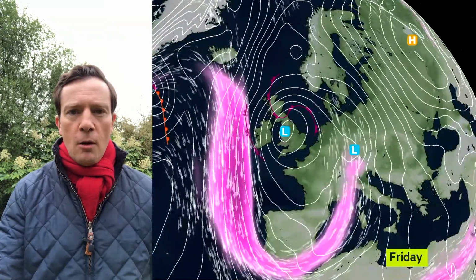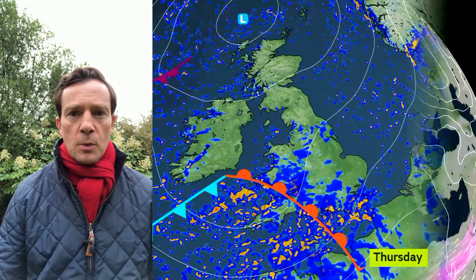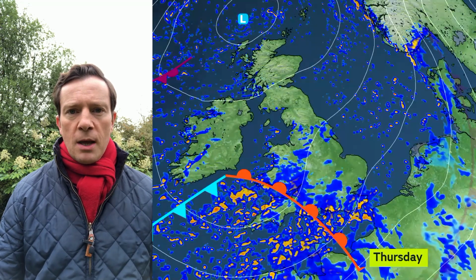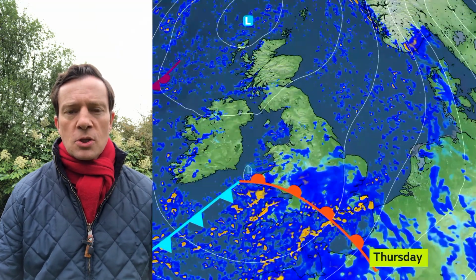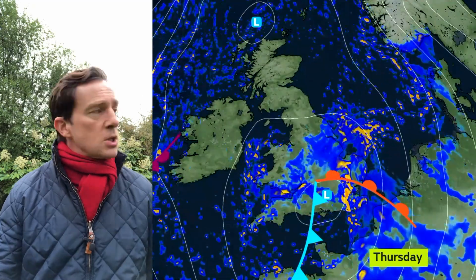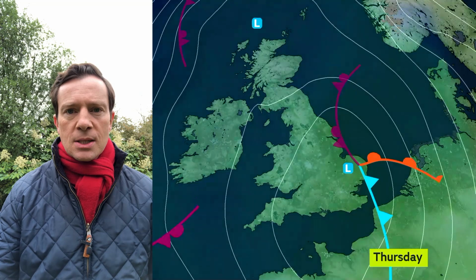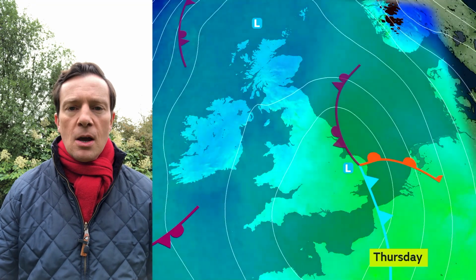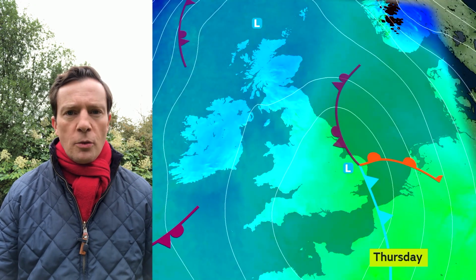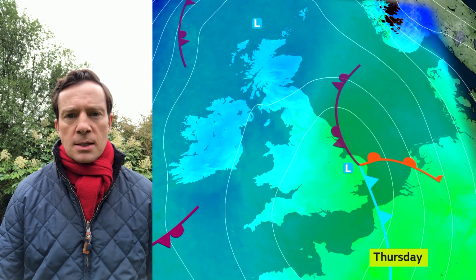And if we zoom in on that low, we'll see that it's bringing relatively mild air across the south initially, with cold air further north. That's why we have warnings in force for snow and ice across Scotland into Thursday morning. But it's rain across the south that low initially brings, before it then pushes northwards, hits the colder air, and then we could see some significant snow coming out of it on Friday morning across parts of northern England and parts of Scotland.